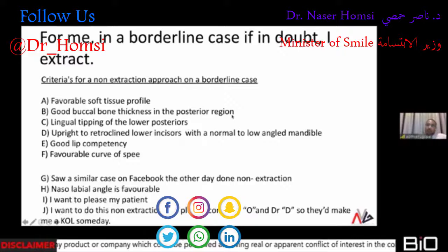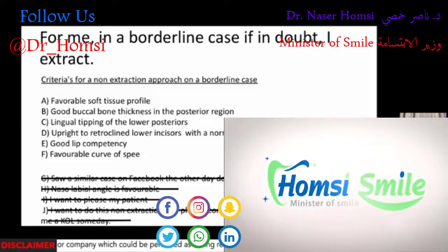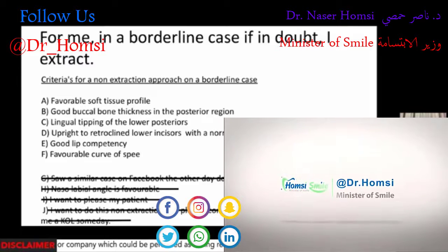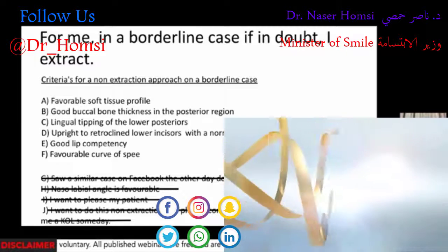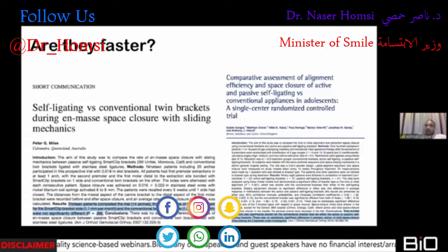The factors that you must not consider are that you saw a similar case on Facebook the other day, and so you would do it non-extraction following the same guidelines. Or that the nasolabial angle is very favorable to extract or not extract, as I have already proved to you before that nasolabial angle can be the same in two absolutely different kinds of malocclusions. Or just because you want to please the patient, or you want to be a non-extractionist or a propagator or a key opinion leader sometime later. So these are the factors that you must not have in mind before deciding whether you're going to go appliance-driven or diagnosis-driven.